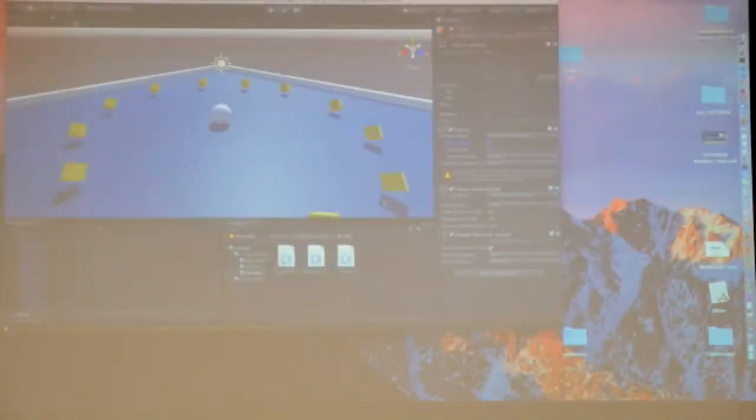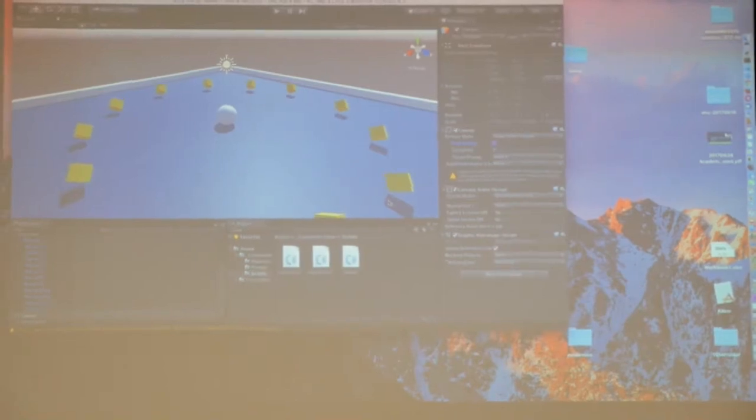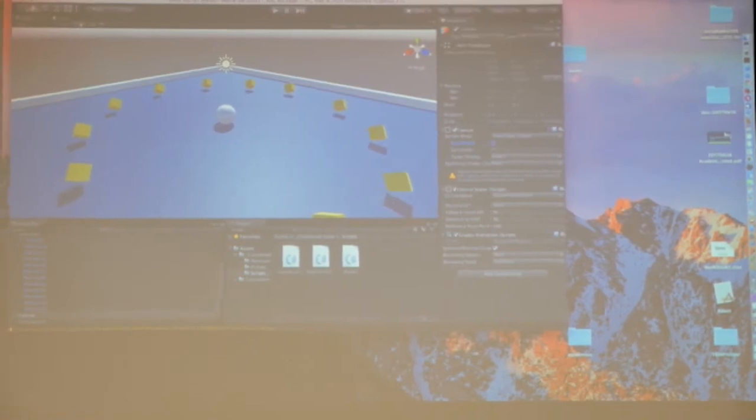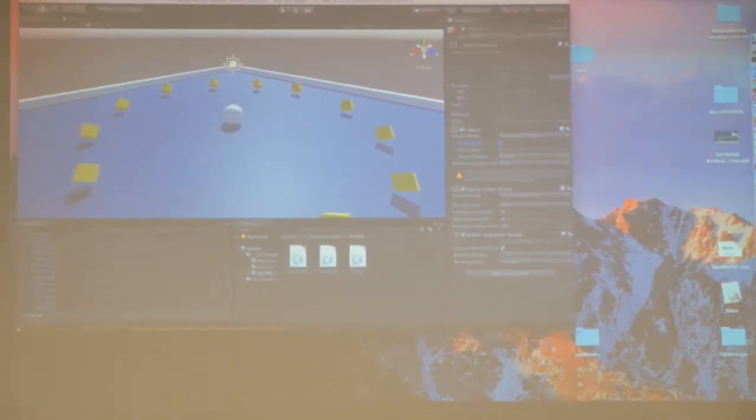Okay, let's start by quickly introducing the Roll-a-Ball Unity tutorial. You are suggested to go through this tutorial in order to learn some basic Unity skills. Let's have a look at the final result of the tutorial.